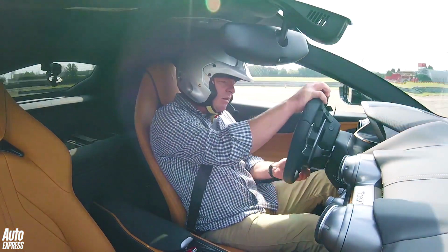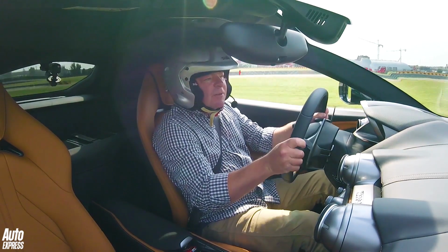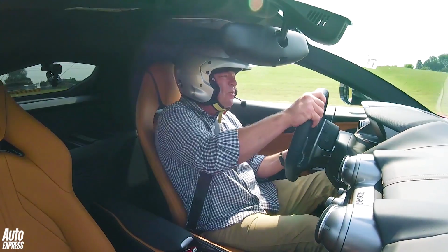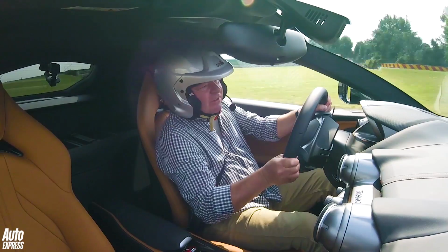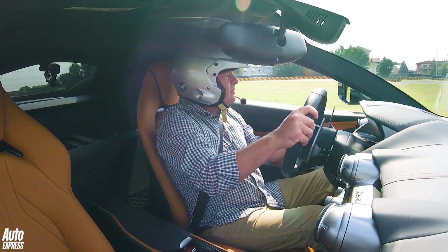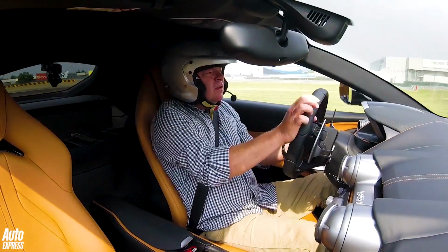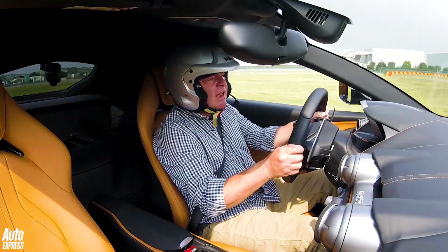Right, okay, let's get it into a slightly more playful mode, which is CT off. I'm short shifting though, because I haven't got the balls for it just yet. It's trying to light the rear end up at the top of fourth gear there. Wow, it really does stop nicely. Will it slide nicely? No, because I've still got the ESP on there.